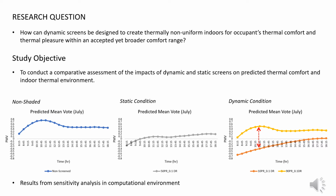It involved full-scale prototypes in single occupancy office setups in the moderate climate of Eugene, Oregon. Design of the static and dynamic screen prototypes was informed by a sensitivity analysis delineating effects of screen parameters like perforations and thicknesses on predicted indoor thermal comfort in a computational environment for summer months for ASHRAE Climate Zone 4C. The static screen prototype was intended to create a neutral thermal environment within the thermal comfort zone, whereas the dynamic screen prototype was intended to create a transient environment within the expanded boundaries of the comfort zone.